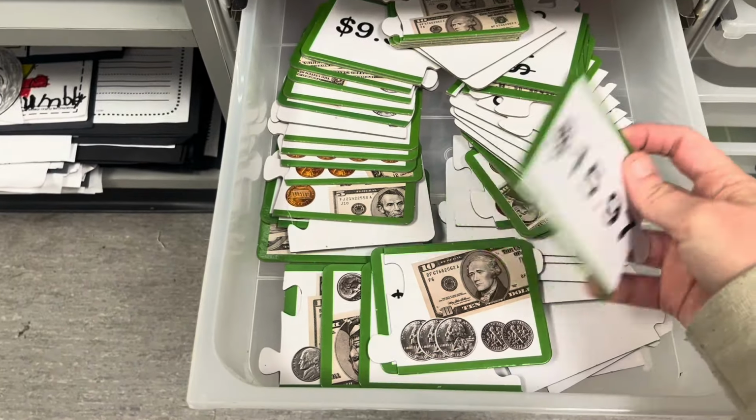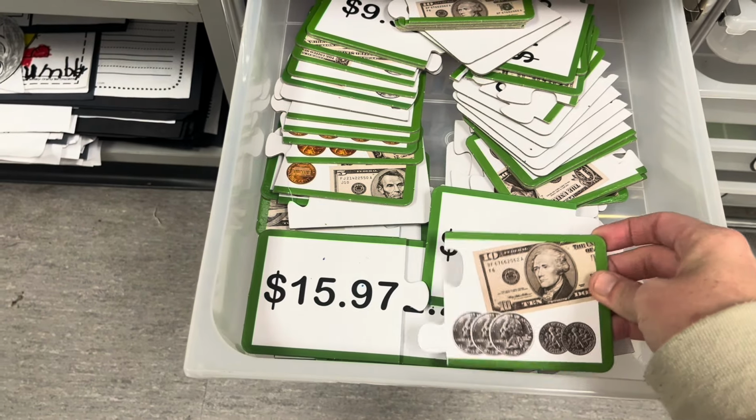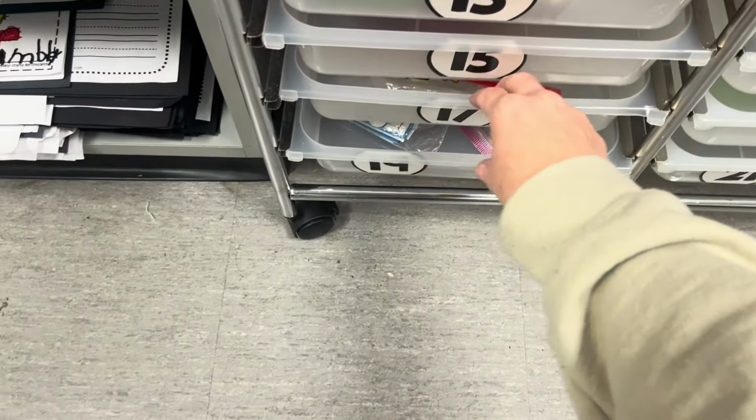This is a puzzle, so they have to match the money with the, obviously this one doesn't go together, but they have to match this with this. But again, they learned money, so I brought these out, but then why put them away? Because if I don't, they're never going to be able to.